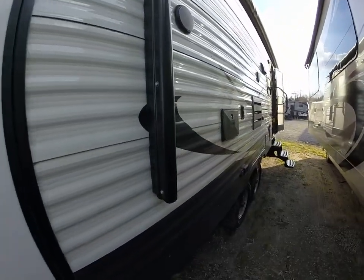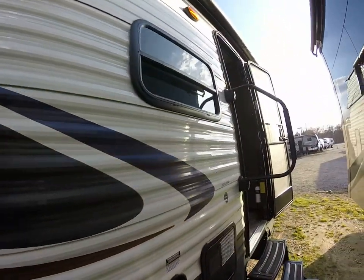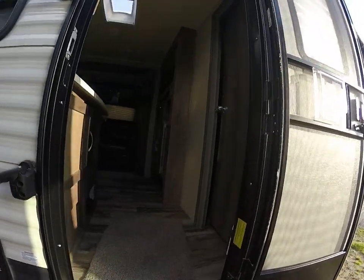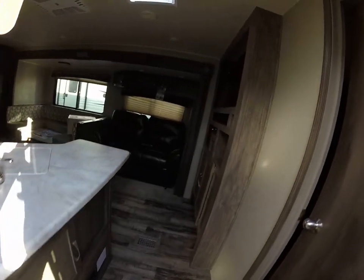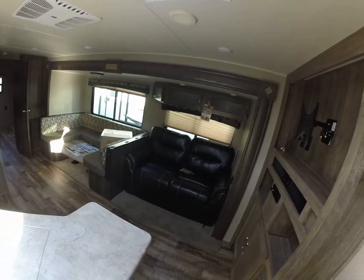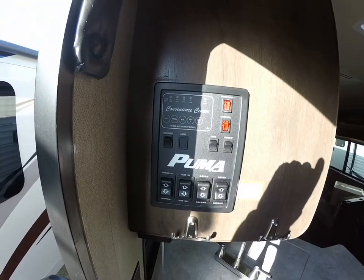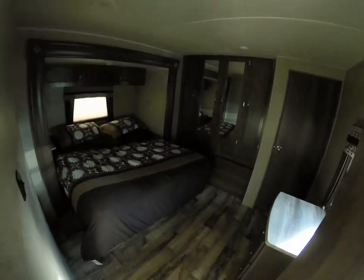So we're going to go in. You got your outdoor shower as well and your outdoor speakers on the Puma. It's awesome. Gonna take a look at our rock star here, 32 RBFQ. It doesn't get any better than this in a bunkhouse trailer. It should be signing autographs. So you got your monitor panel, which operates your slides up there. And then the biggest thing that everybody loves is this bedroom, this front bedroom.